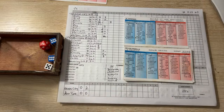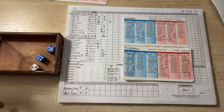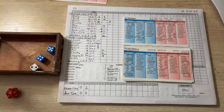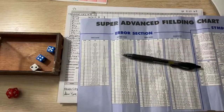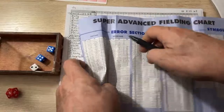That'll be 2-3. That's going to go through. It's an S2. That'll be nothing. That's an S2. It's going to be a base hit. So Piniella is on with a single. Little repair job here. Maintenance.